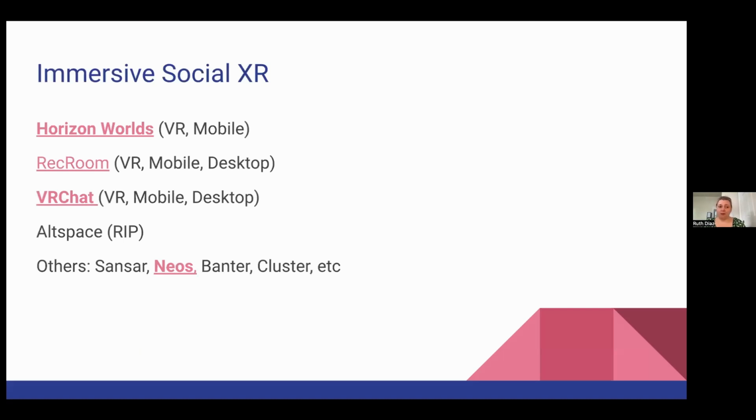Okay, we're going to talk more about immersive social XR. Part of the reason I love immersive social is because of that co-created space and how much we can have ideas and iterate on those ideas, repeatedly try out different things, and how much we can test each other's experiences. So whether you're here because you want to design games or just like stories, or you're just curious, I really encourage you to check out these experiences. Some of them are available on desktop.